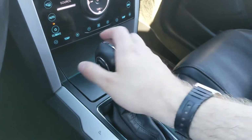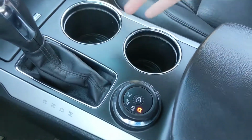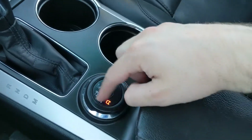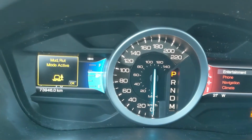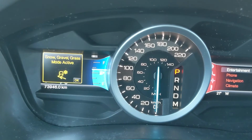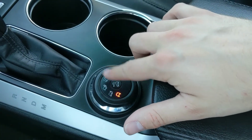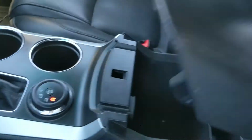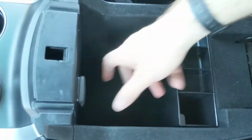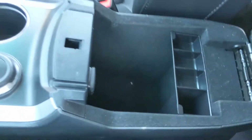Then you have your main shifter with select shift on the side, so you can manually shift through your gears. You have 2 cup holders, and then you have your terrain management system here, which is for normal, mud, rut, sand mode, and snow, gravel, grass. So you can customize your driving experience there. And then you have your hill descent assist in the middle there. Then you have your center compartment slash armrest with another 12-volt inside, so you can plug something in there, and just a bunch of room in there.